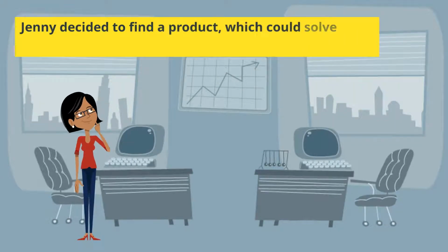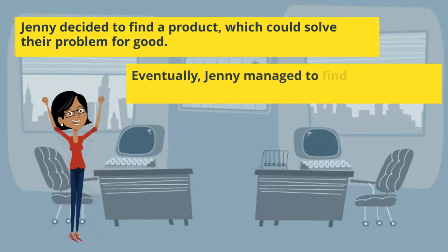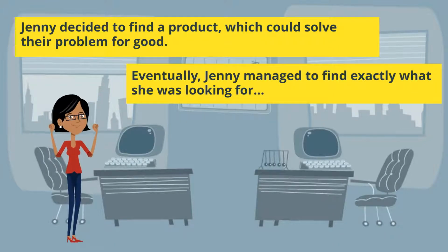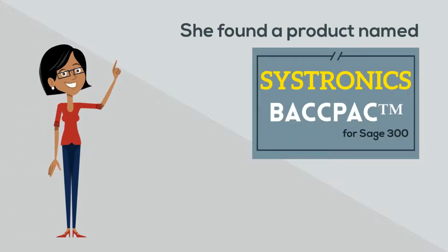Jenny decided to find a product which could solve their problem for good. Eventually, Jenny managed to find exactly what she was looking for. She found a product named SYSTRONICS BACCPAC for Sage 300.